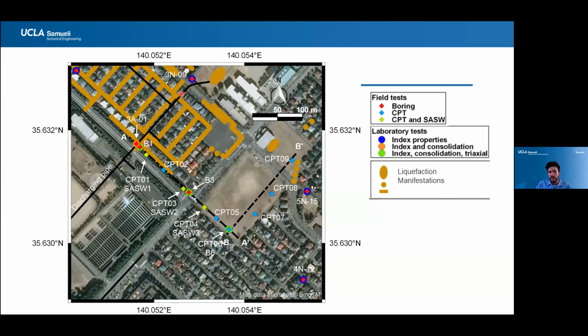Here's a map showing where the manifestations occurred. You can see the discharge pipe here, this black line. All around where the discharge pipe was, there were manifestations observed. But as you get farther away from the discharge pipe, there was no manifestation observed. There's this transect of tests done here, starting from boring 1 and CPT 1 all the way over to CPT 6 and boring 6, with the expectation that as you move away from the discharge pipe, the fines content of the soil increases because there's lower energy in the flow from the water. And that is true.